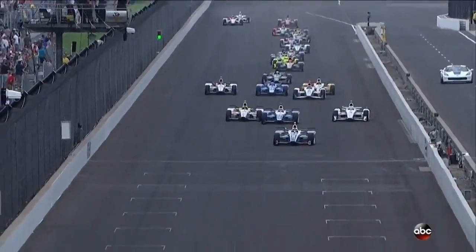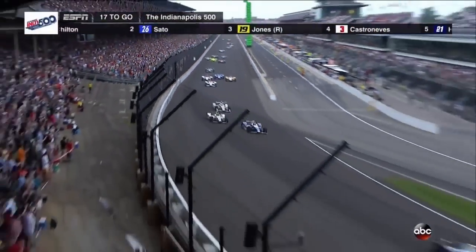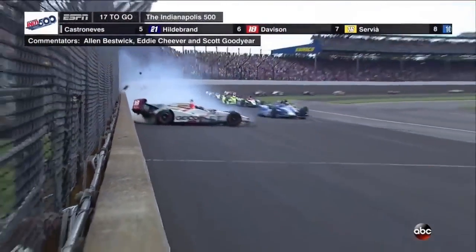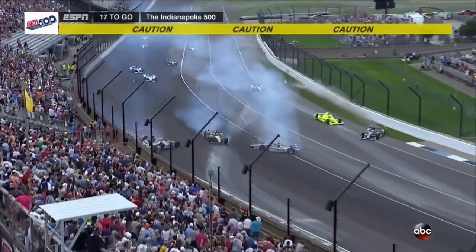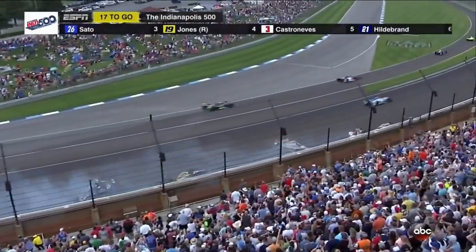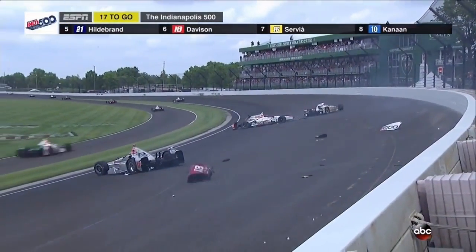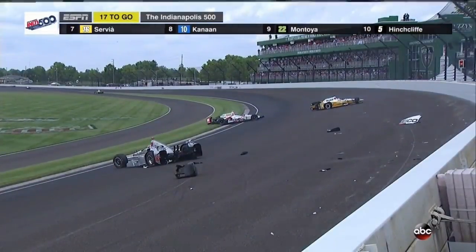17 laps to go, green flag, and they get right after it. Jones to the outside of Sato. He gives way. Oh, trouble! Into the wall! And many more involved. James Hinchcliffe, Will Power, James Davison, Oriol Servia.